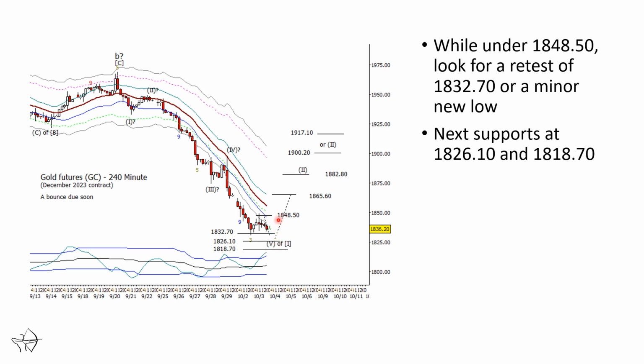Over 1848 will be a positive and would indicate that we're probably looking at a wave 2 correction, something that corrects this whole move down. The first candidate to take a look at here for a wave 2 is probably 1882.80. The next candidate would be 1920. This is a 50% retrace, and this up here is a 62% retrace. So these are the standard candidates for a wave 2, whether it be shallow or start to become deep, somewhere in that range.